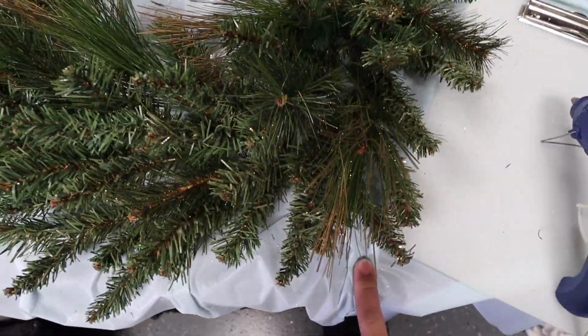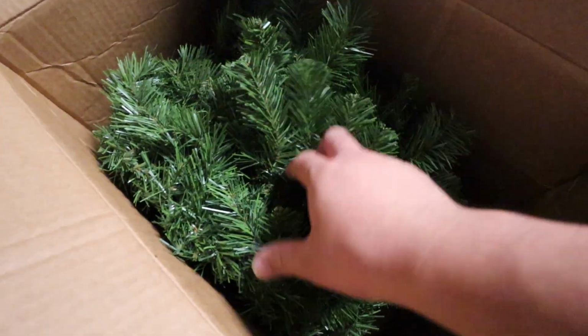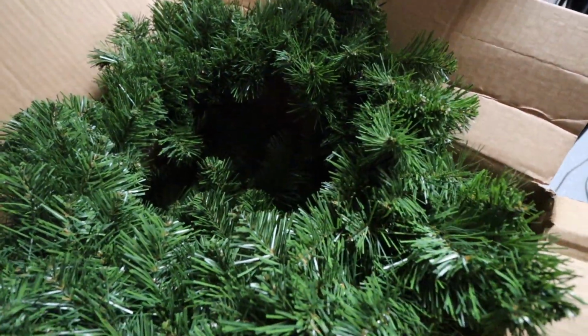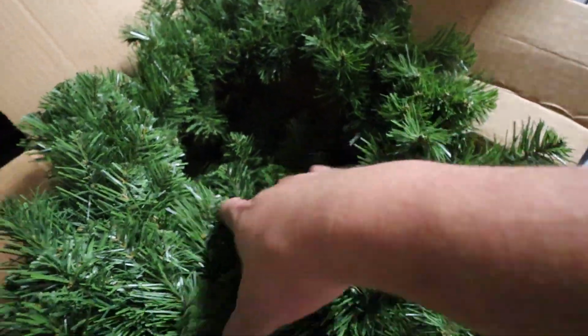Again, more of these funky tablecloths, but it just helps keep the area clean. And then I have about 9 of these Christmas wreaths from Target. They all need to be fluffed. And I'm thinking I'm going to try and flock them. We'll see what they look like hand flocked, but if not, I'll leave them unflocked.